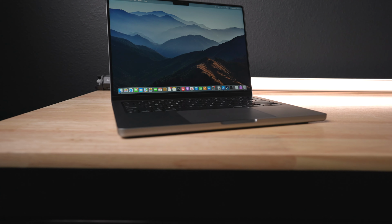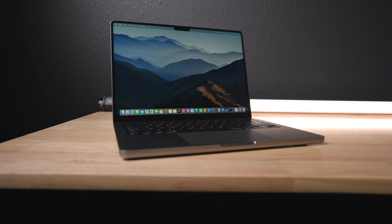But that doesn't mean there aren't things that this MacBook Pro isn't great at. And some things outside of content creation, it doesn't do as well.